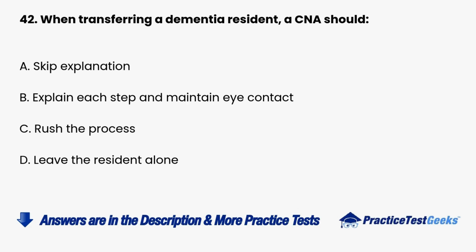42. When transferring a dementia resident, a CNA should: A. Skip explanation. B. Explain each step and maintain eye contact. C. Rush the process. D. Leave the resident alone.